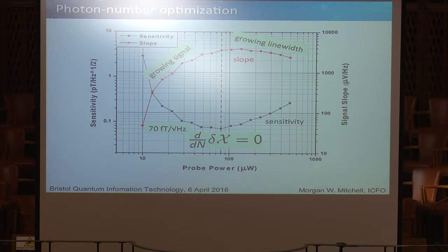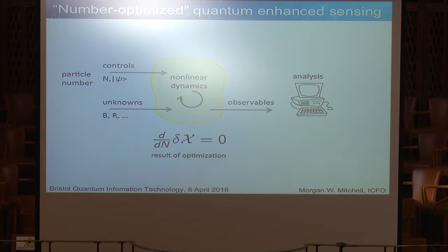And the reason is that for these low powers, increasing the power gives you more signal, and then when you get up here, increasing the power causes a power broadening and gives you more line width and thus less slope. Okay. So that gives us an optimum, and so we've somehow satisfied the conditions here, and we see that this instrument, it's possible to optimize it, it's possible for it to have high sensitivity, and more important for us, it's also shot noise limited, so that it's something which could be improved with squeezing.